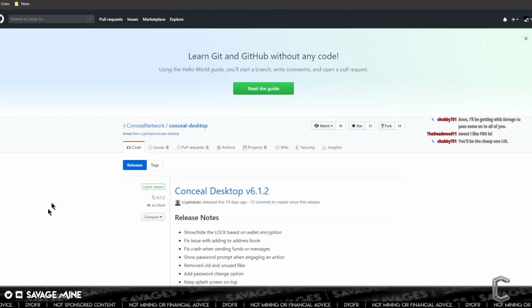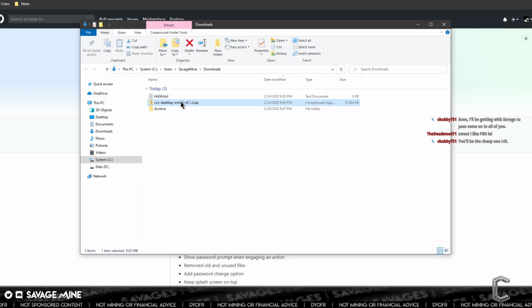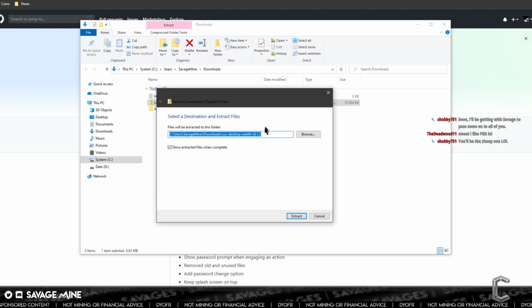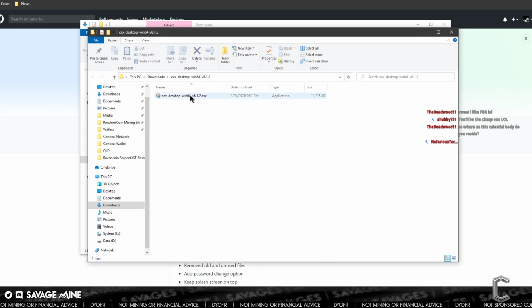Anyway, all right, so we have verified that we are good to go, that this is the wallet that we want, and I'm just going to extract it. I think this probably still just has the setup.exe in it. I'm just going to extract it in place here so that we can see. So it's actually just an exe.